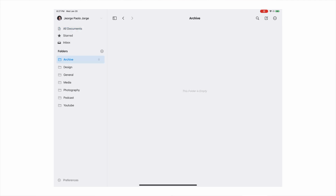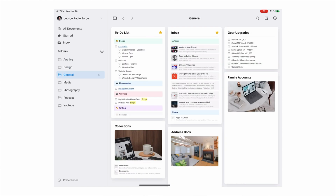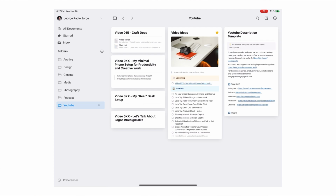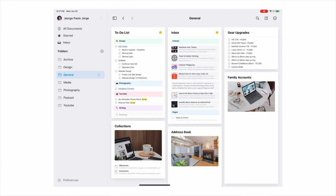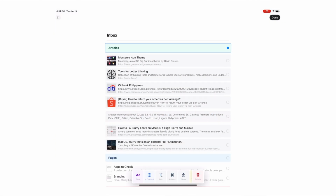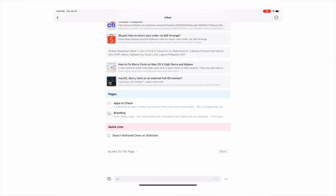Then I have folders for each field that I work on. There's design, media, photography, podcast, YouTube. Then there's a general folder for personal stuff. I also use Craft Docs as an inbox for ideas and also a to-do list. I have an inbox document where I throw down quick ideas, articles, quick notes. Basically, this is where I jot down most of my ideas before they fly out and are gone forever.